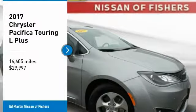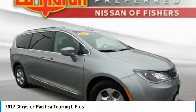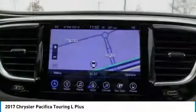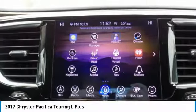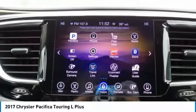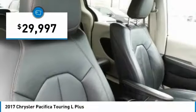We are pleased to show you the 2017 Pacifica. The Pacifica crossover features the driving attributes of a sedan and the utility and space of a minivan or SUV. The Pacifica has top-notch safety scores, an upscale interior, and a spacious cabin that leaves room for your family to grow, and is priced below $30,000.